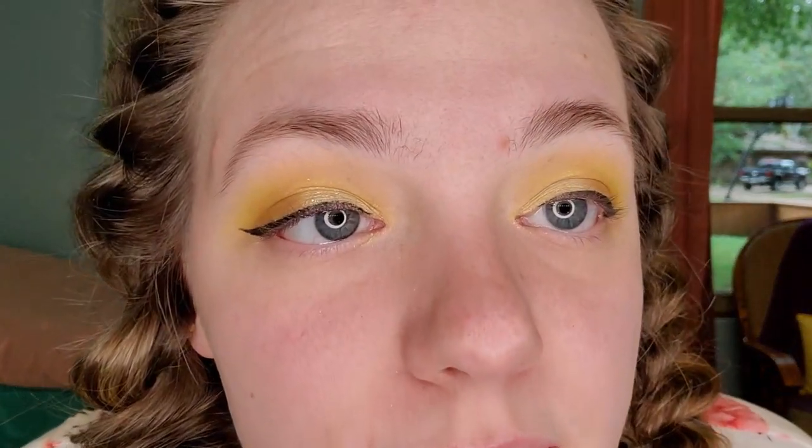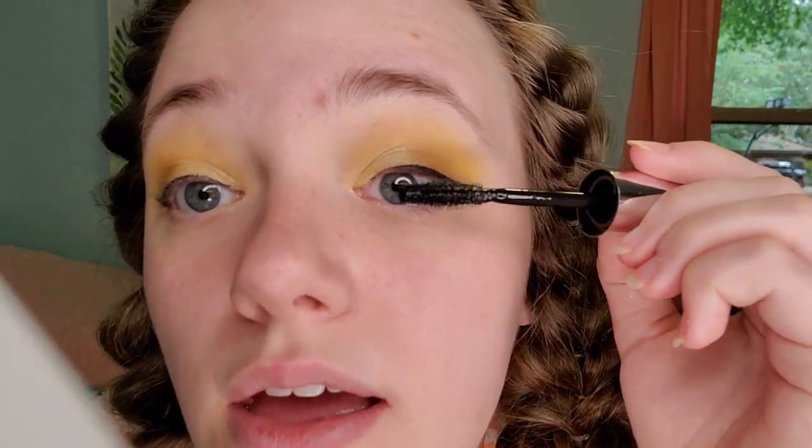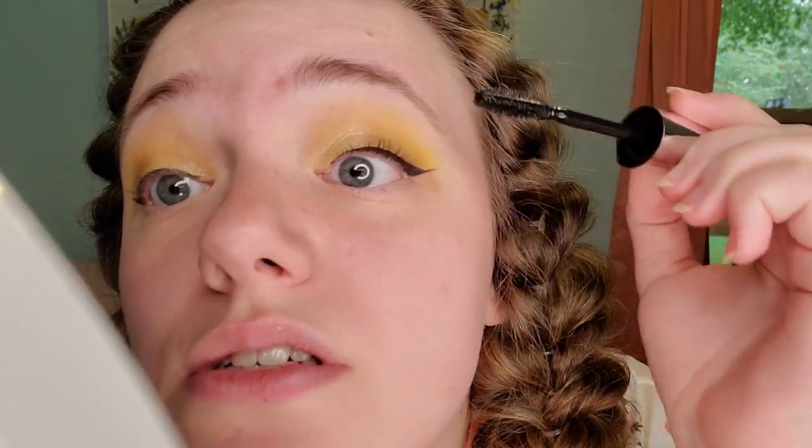Now that my eyelashes are curled, we can try out that new mascara. I don't even know if you can see, but this is what my eyelashes look like right now with no mascara on. Oh wow, it's got a big wand. I'll show you up close. It claims that it is a volumizing mascara that does not clump your lashes. So I'm going to try to get up close and just show you how it does on my lashes.